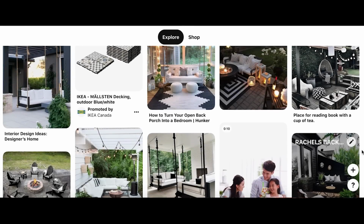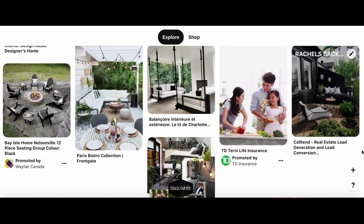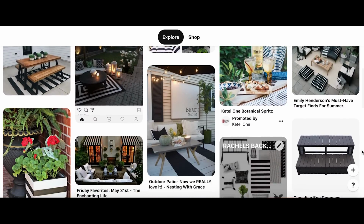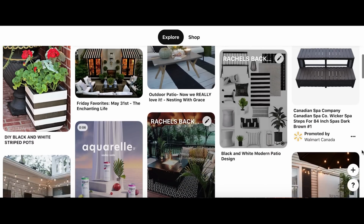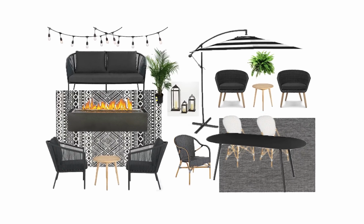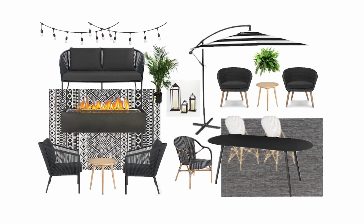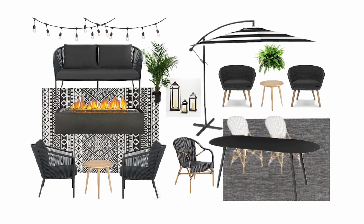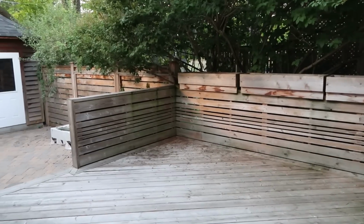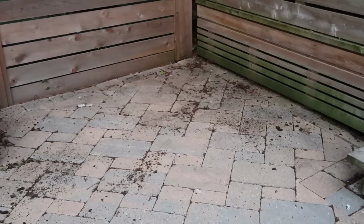So just like every other makeover, I head to Pinterest and gather some ideas. I really like the look of these black and white backyards. I think they look really young and cool and fresh. So I came up with this mood board, which I am obsessed with. I love this design idea, and this is the direction we're heading in. So hopefully by the end of it, the backyard looks just like that. First things first, let's get this backyard all cleaned up so it's ready to go.